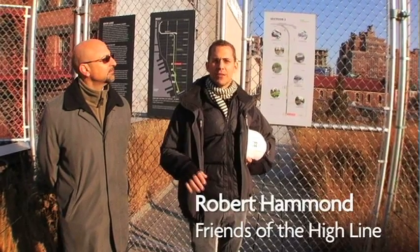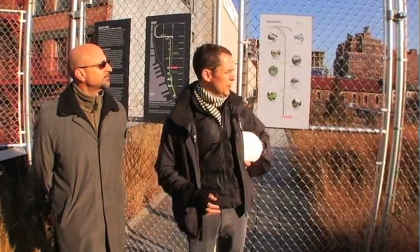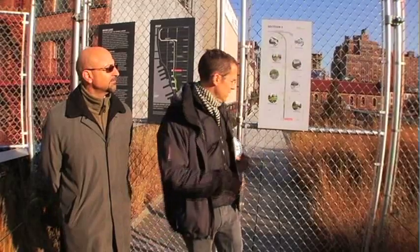So right now we're standing at 20th Street, which is the end of Section 1 and the beginning of Section 2, and this is the gate that blocked off the construction. So now we can take you on a tour and actually show you what it's looking like.